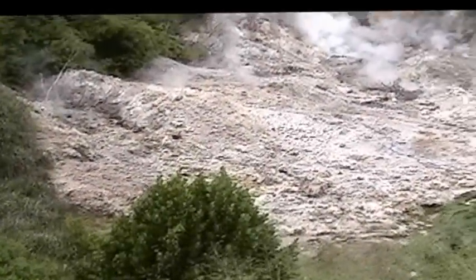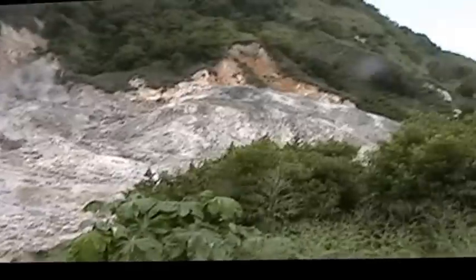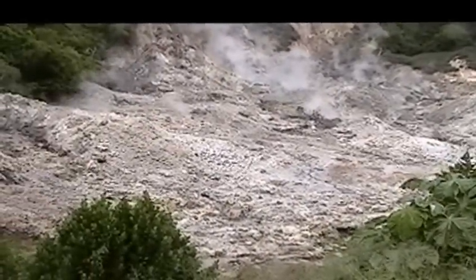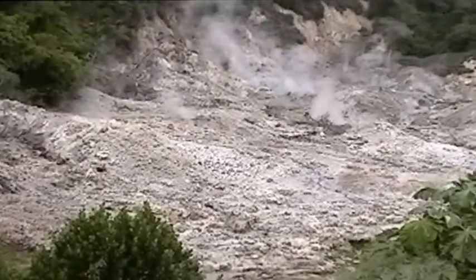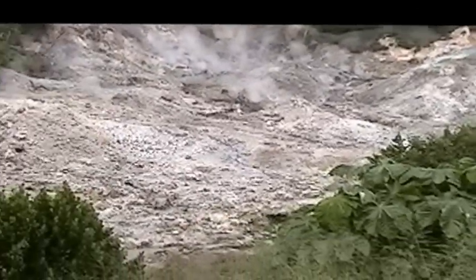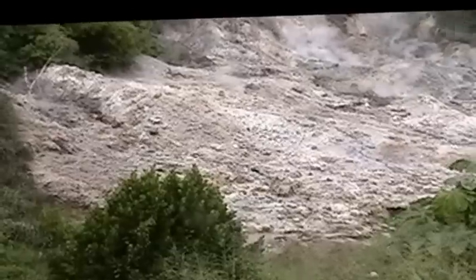which is 4 kilometers in diameter. So within that region, there are 7 of these craters and 18 lava domes, but it also includes the pitons, which is situated at the edge of the caldera. But amongst the 7 craters, this one here is the most active. It is left like a hot spring. That's why it's commonly known as the sulfur spring.